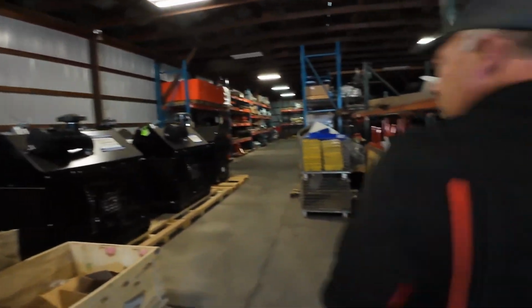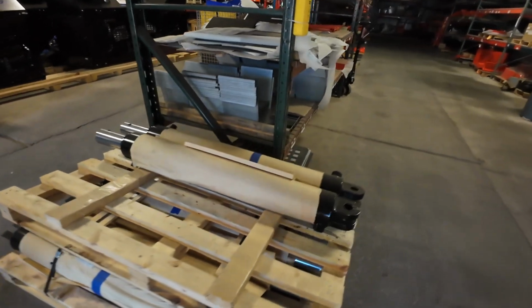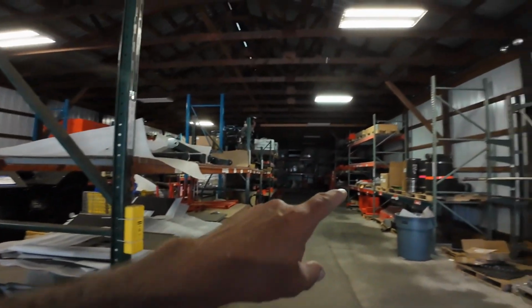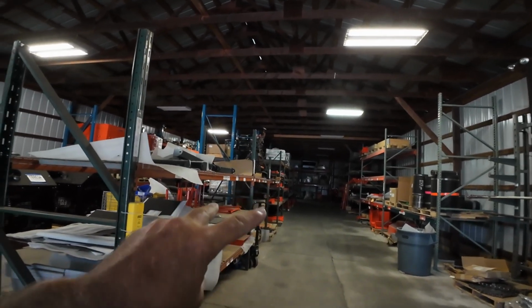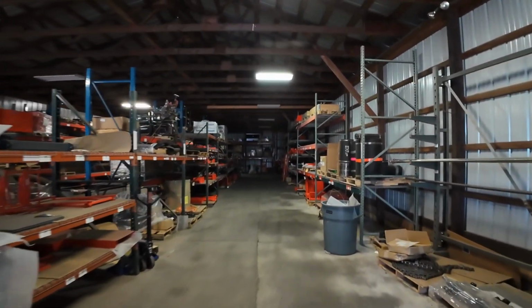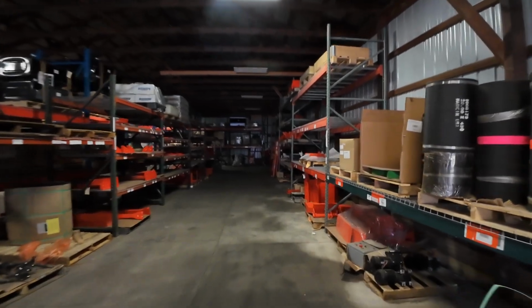Nice. I see you got the little cylinders here. Yep, those are pretty substantial. Those are some big ones there. Holy smokes. Then you got stuff all over. So a lot of this stuff is pre-made, but is it sold that you got orders coming, or you just kind of keep stuff? A lot of it's already sold. It's got to be built out, and then we also keep parts in stock for service parts.